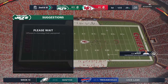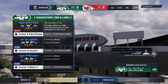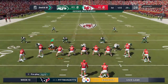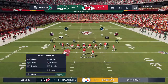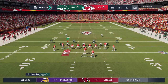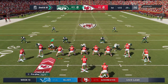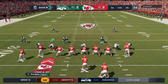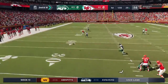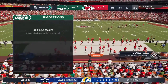To 2nd and 10. Here's 2nd and 10 now from the 29. Check nickel, hey, 43, 15. Attack! They fake the give. Now Mahomes. And boy, that one drops incomplete, but if he was hit a fraction sooner, it may have been a fumble.